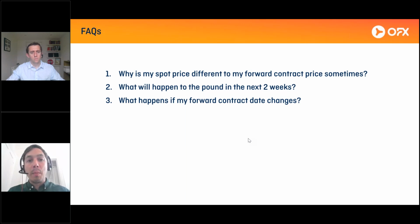Another reason may be the type of forward contract you've taken up. If you've gone for a fixed or a variable forward exchange, then you'll see a value that remains consistent through the transaction. And obviously if it's variable, it will move as the interest points are taken or added.